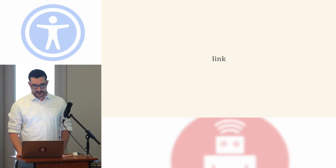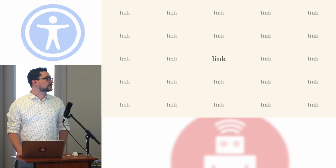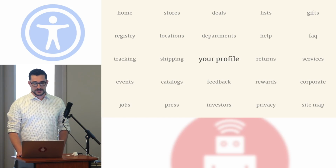First, we write the word link. That clues us into what we're trying to do. We don't say click here because not everyone clicks things with mice. But the word link is pretty ambiguous when placed in the context of multiple links. So what you want to do is use a word or phrase that describes where activating the link will take you. In the context of a page, you begin to tell a story of where you can go and what you can expect to find when you get there.